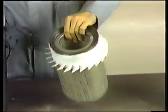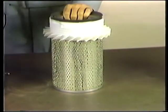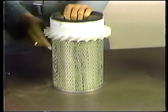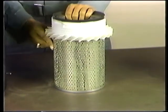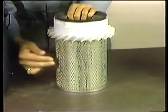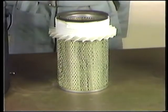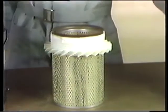Shake out the excess water and allow the element to air dry for at least 24 hours. Never install an element that is not completely dry. Moisture and dust form a muddy film on the element that restricts air movement. Following these steps, an element can be cleaned as many as 6 times before discarding.